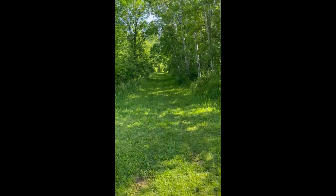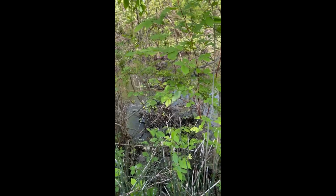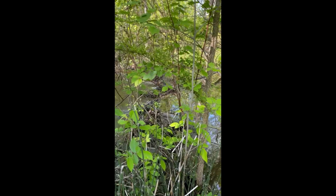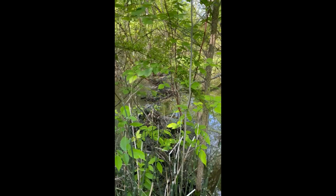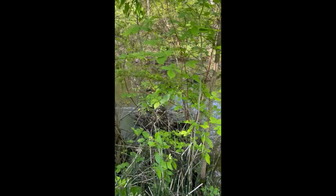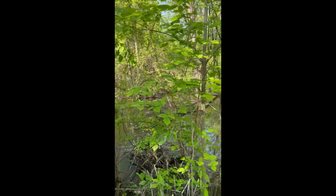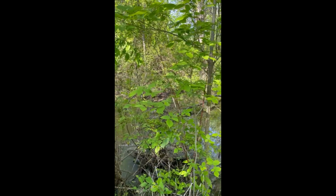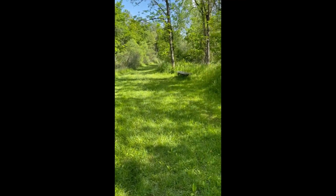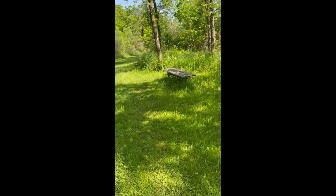So here it looks like we have a little beaver dam through the creek. Water rushing over. Gotta give credit to this insect repellent. Mosquitoes are super thick through here, and they're buzzing all around me, and they're landing on me. But so far I haven't been bitten that I can tell. So things are going fairly well in that respect.